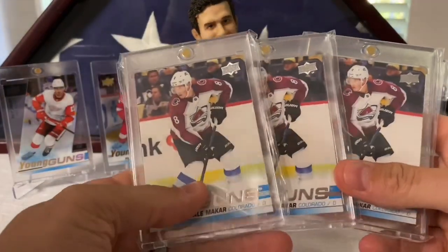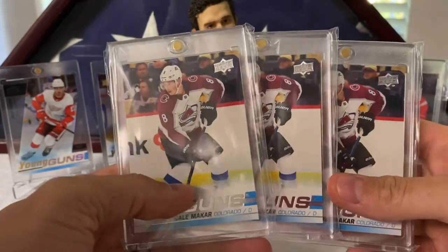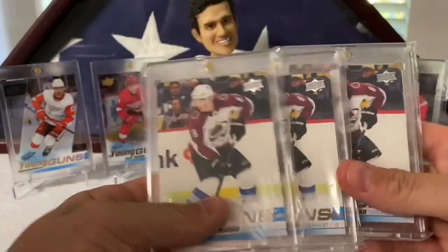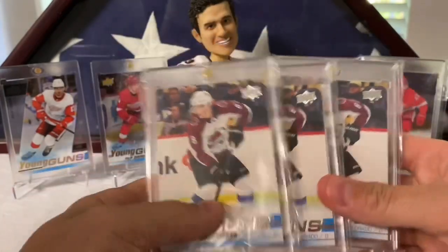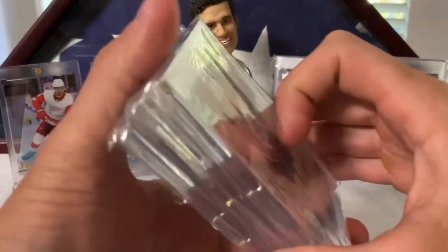I've sold a couple, but these are the 3 I kept that I still have. These are probably going to go out and get graded at some point, when I trust the mail enough to mail them out. But yep, there's Cale Makar Young Gun x3. That was number 22.